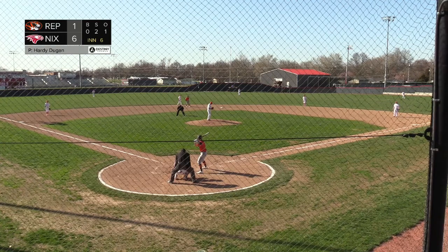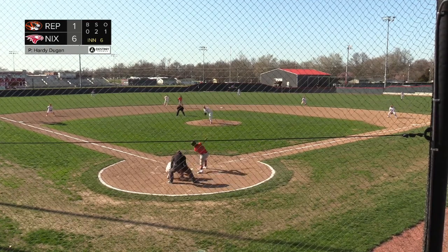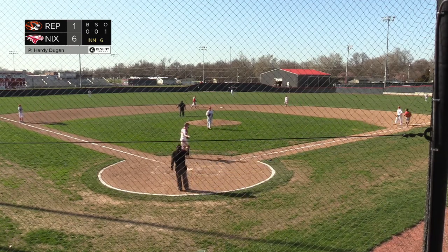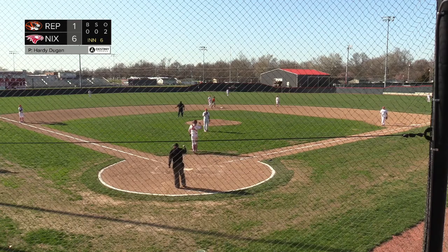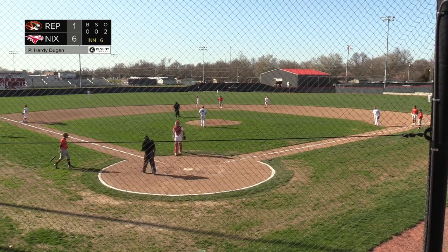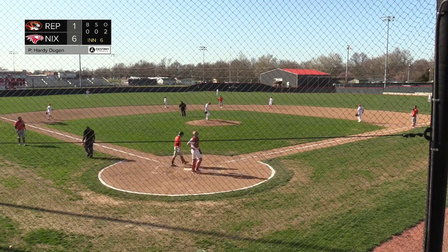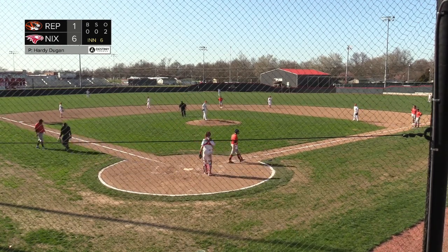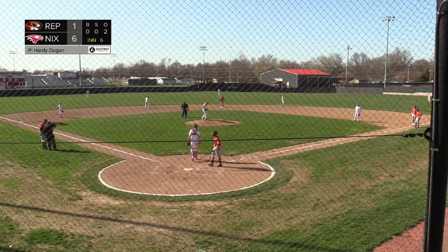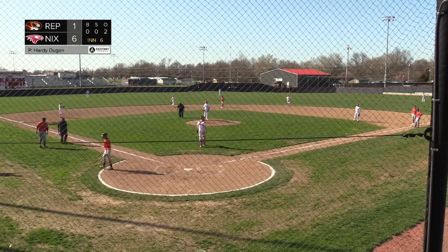Dugan looks in, gets the sign, and delivers. Swing and a miss. The ball is caught. Harrington runs down to first base, and I think he thought the ball hit the ground. They're going to check with the umpires. Kurt Blotner wants to know. I think Kurt Blotner at least wants the home plate umpire to check with the umpire in the field as to whether it hit the ground.